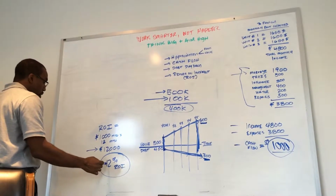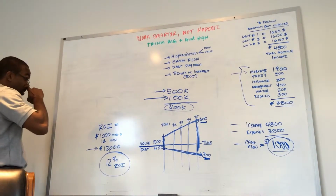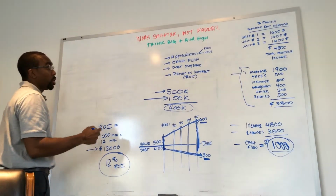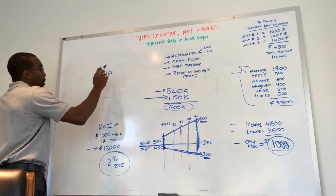$100,000, you receive $12,000 back. It's a simple 12% return on investment. Again, not everyone has $100,000 to put down. If you went into this particular property with an FHA loan, it's going to be a different scenario.